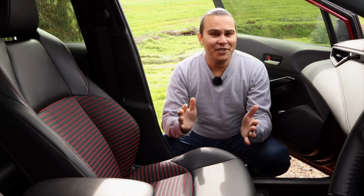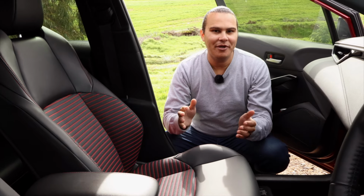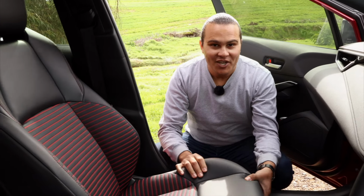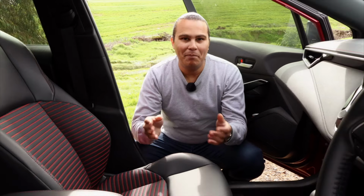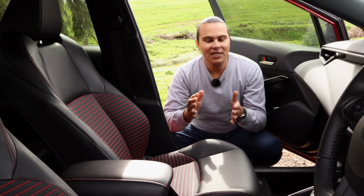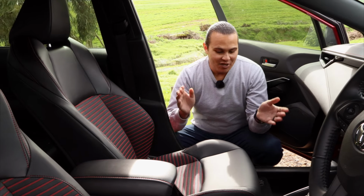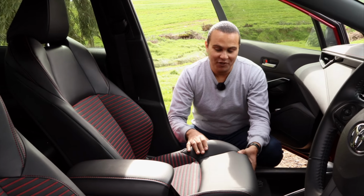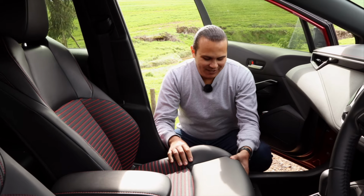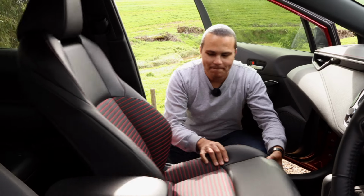What I found particularly interesting on this Corolla XR Hybrid is the lack of power adjustment on the passenger seat. Both front seats do have heating available, but I personally would have liked the benefit of power adjustment for the front passenger seat as well. Maybe I'm just nitpicking, but it's just something that I picked up.